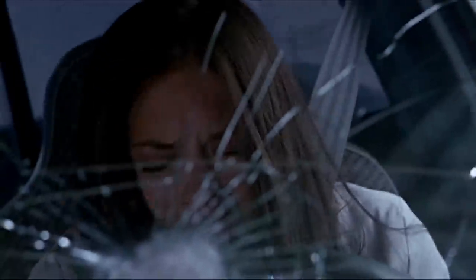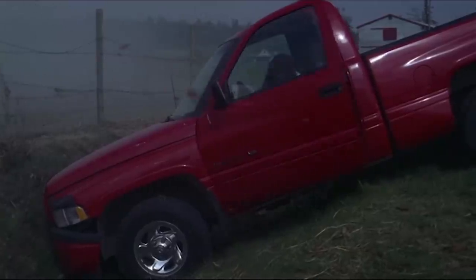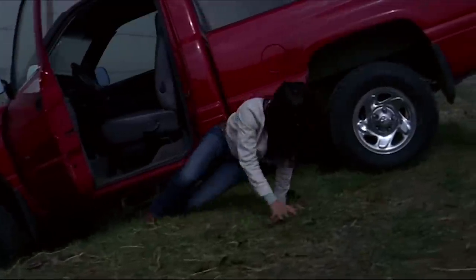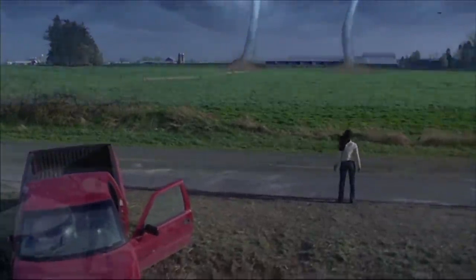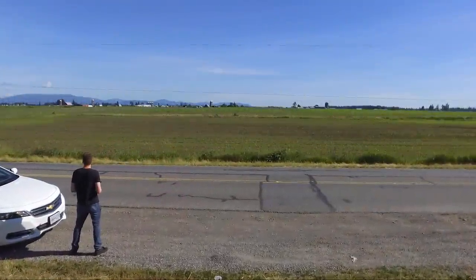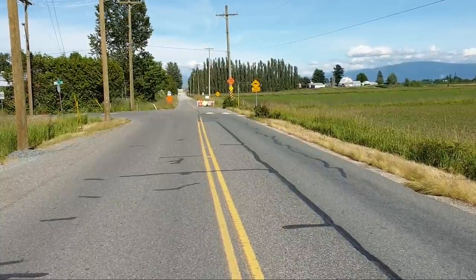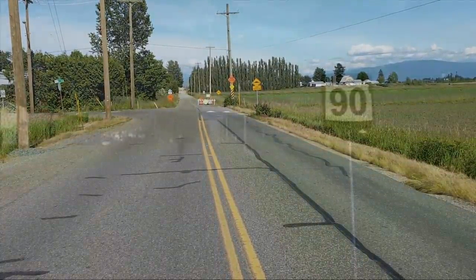So as our final location to wrap up the more obscure episodic locations, we come to that specific scene in the finale of season 1 where Lana was swept away by that tornado. So this isn't really an exact address, but if you want to find this great landscape shot, you can check out 264th Street and Zero Avenue in Langley, British Columbia.